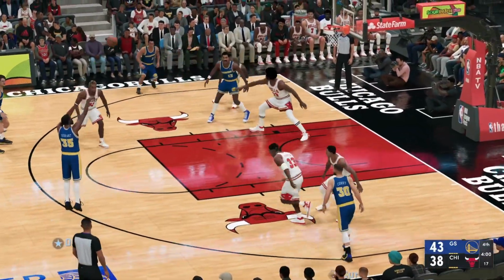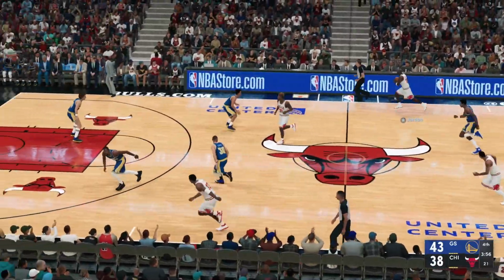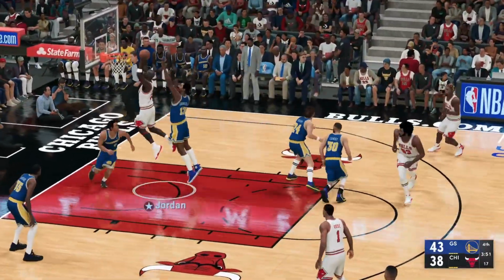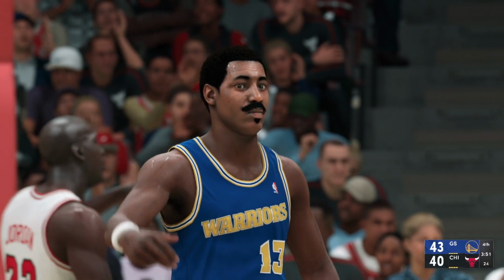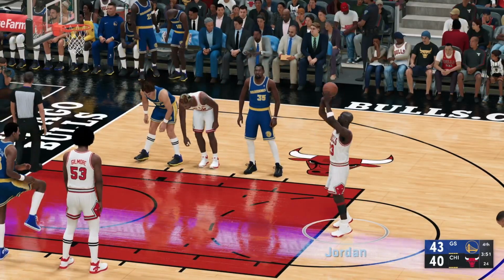Curry kicks to KD. The three is off the mark. And gotta like what they've been doing down low in the post. Here's Jordan. And they call the foul, so he's got the and-one chance here to make it a three-point play. They're scoring boatloads of buckets. It's raining buckets from inside.